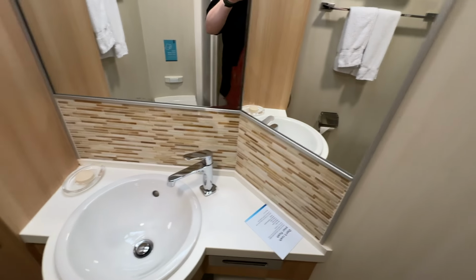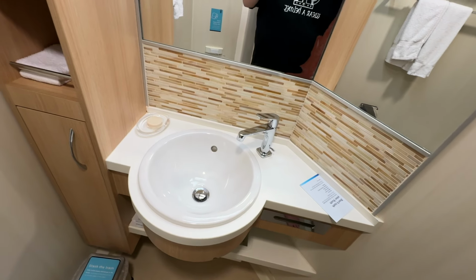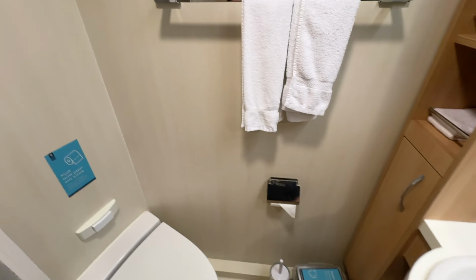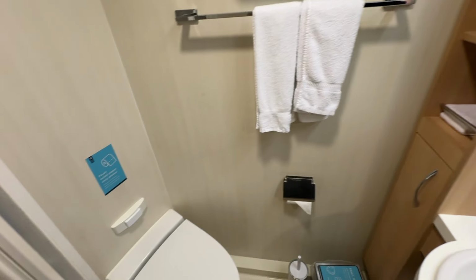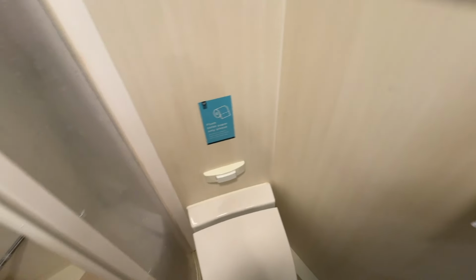Serenade. This one might be a bit more similar to Serenade's, actually, since this cabin's a bit older. There's your shower. Okay, so coming in, sorry, got a little distracted. On the right, we have the sink, mirror, and some shelving. And if we come forward and off to the left a little bit, we do have the toilet. And then we have the shower.